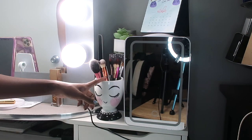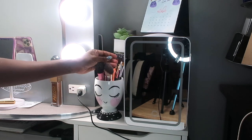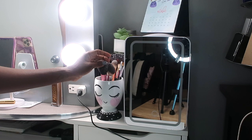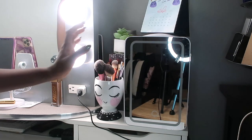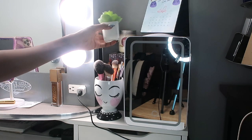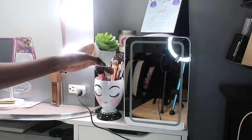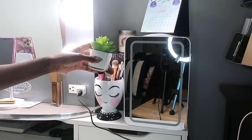I still have my makeup brushes up here. If you guys watch my Shop My Stash, this is where I pick out my makeup brushes. They are clean. I clean my makeup brushes at the end of every week when I'm done with my makeup for the week, or I know I'm not gonna be wearing makeup anytime the rest of the week. This is a little cactus or plant. It's a faux plant. I got it at Pure One for less than $5.